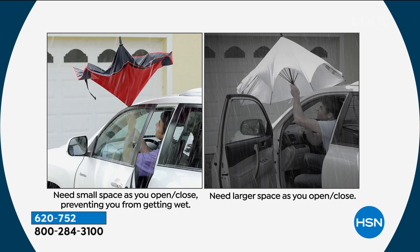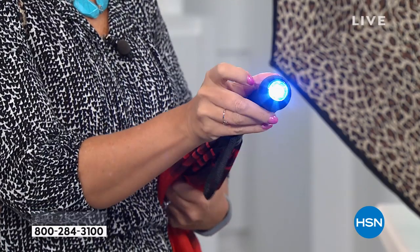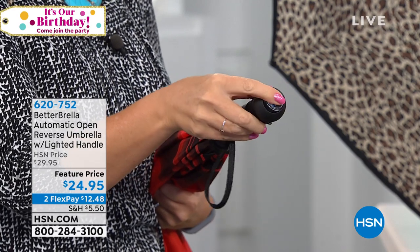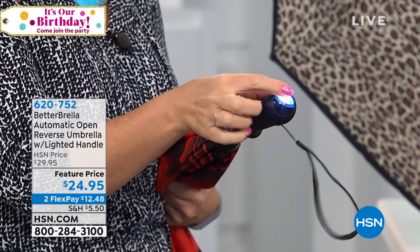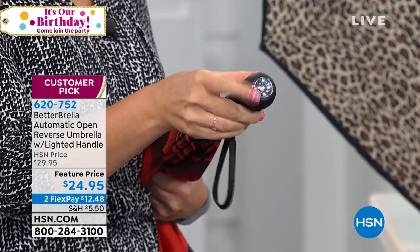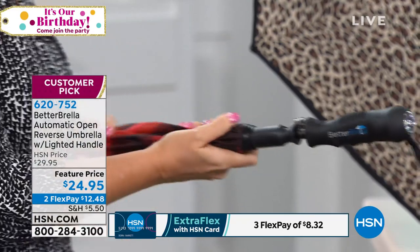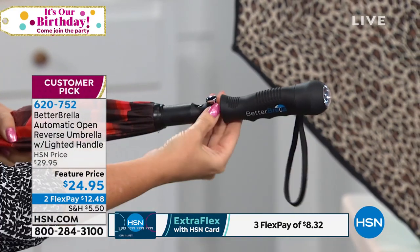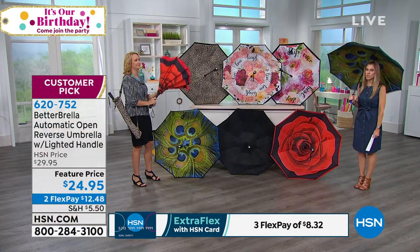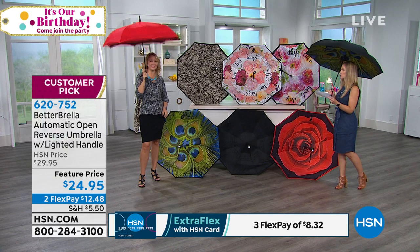You talked about this with the lighted handle. It's multi-directional, preloaded with batteries, LED light. So maybe you're walking at night, you need to take the dog out, or maybe you're trying to find your lipstick in the bottom of your handbag. This is gonna be perfect with that flashlight built right in. And here's the thing, you've got the little wristlet, so you can carry it when you need to. It comes with the carrying case, which perfectly matches. It's auto open, and it only weighs a pound. 42-inch canopy, double-ply, wind-resistant. I could read these reviews all day long.